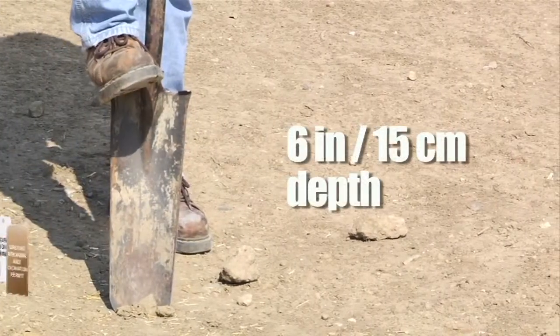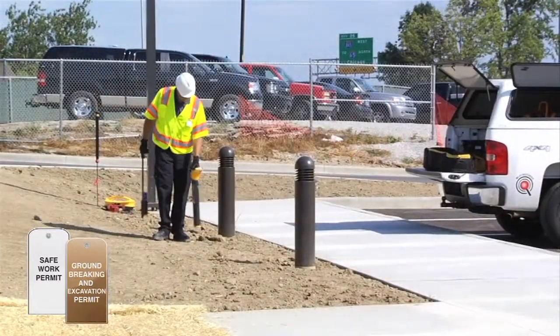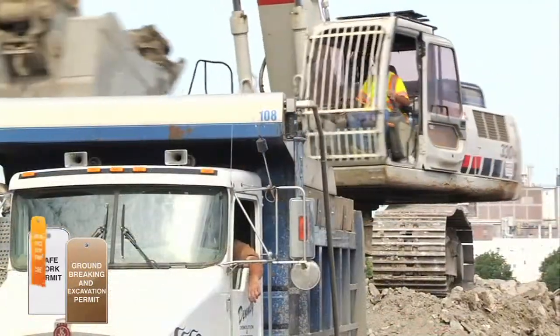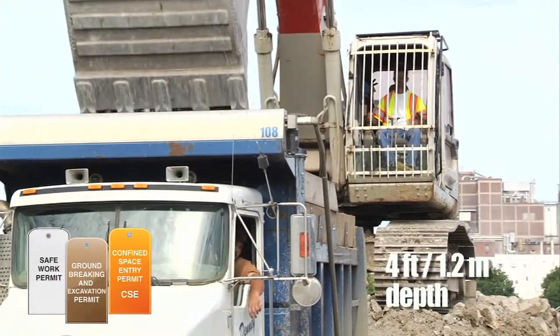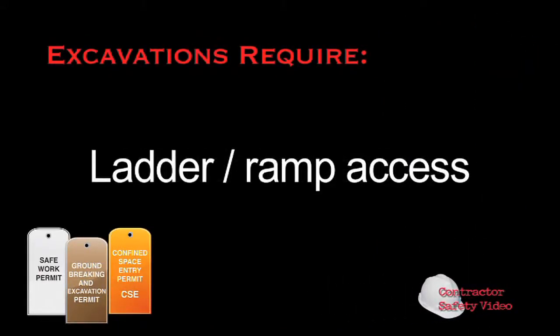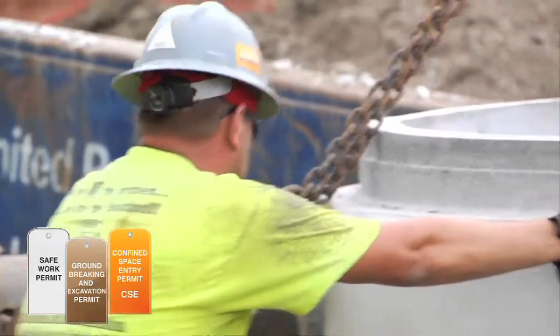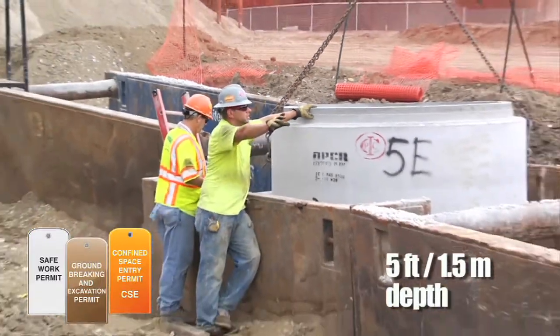If your job requires you to penetrate the ground deeper than 6 inches or 15 centimeters, a groundbreaking permit must be completed. All utilities must be located, and the underground reference drawing must be reviewed. Additionally, any work in an excavation over 4 feet or 1.2 meters deep requires written inspection by a competent person, a ladder or ramp for access egress, and a Dow AgroSciences confined space entry permit. To prevent excavation cave-ins, anything deeper than 5 feet or 1.5 meters must have sloping, shoring, or protective systems.